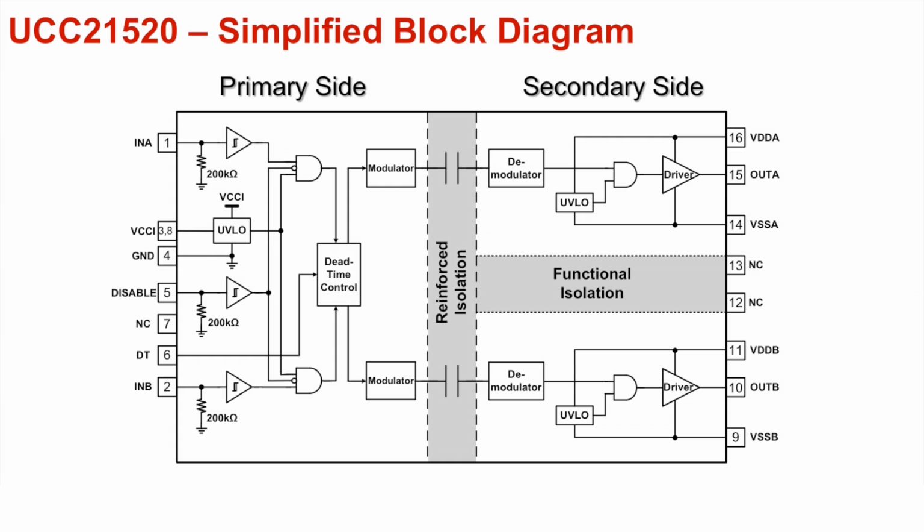In the primary side, VCC power supply with under-voltage lockout protection accepts up to 18 volts input, which makes it compatible with both analog and digital controllers. Smart protection features like the dead time and disable control also help to minimize the design efforts.